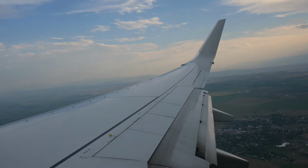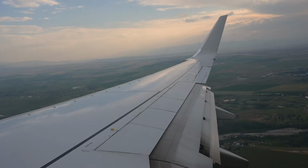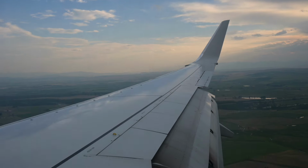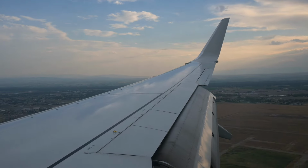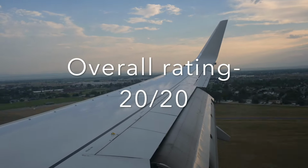And I truly hope to have this crew again, or at least one of this caliber, on my future American Airlines flights, because they gave me a lot more hope for this airline, a lot of which that I lost last summer. This crew deserves a 5 out of 5. So, with all that said, American Airlines 737-800 service from Dallas-Fort Worth to Bozeman earns a perfect 20 out of 20. Great job, American.